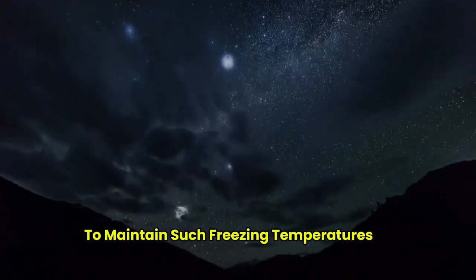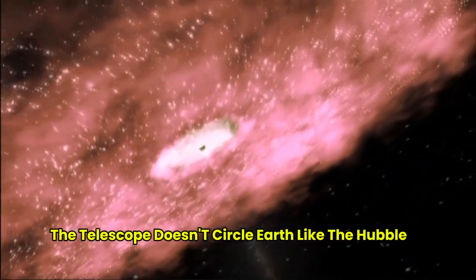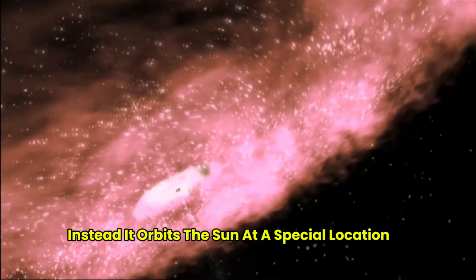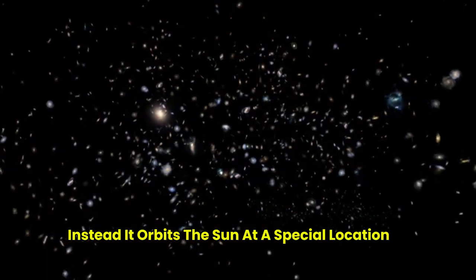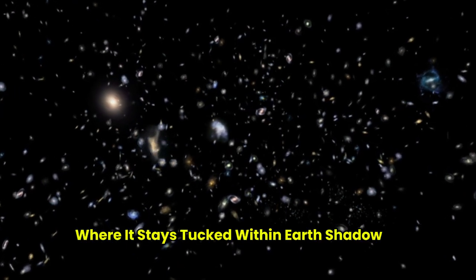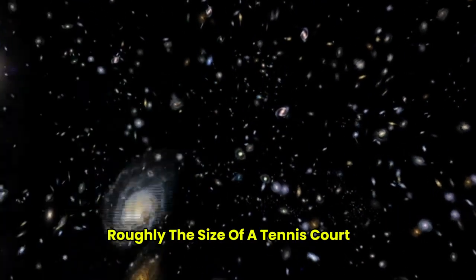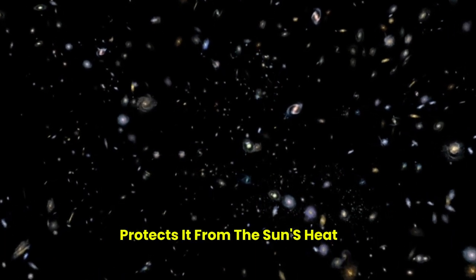To maintain such freezing temperatures and protect its sensitive instruments, the telescope doesn't circle Earth like the Hubble. Instead, it orbits the Sun at a special location called the L2 point, roughly 5 million kilometers away, where it stays tucked within Earth's shadow. A massive sun shield, roughly the size of a tennis court, protects it from the sun's heat.